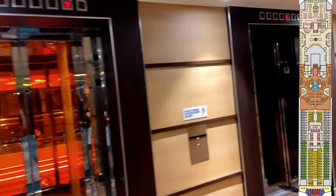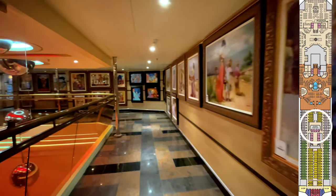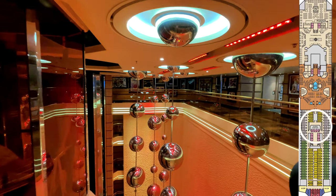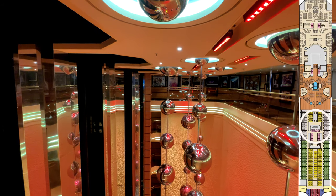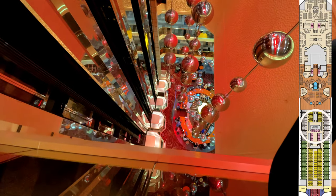Behind the forward stairwell and atrium elevators is an opening that allows you to look all the way down to Deck 3. From this vantage point, you can see the atrium elevators go up to Deck 10 and all the way down past Deck 3 to Deck 2.